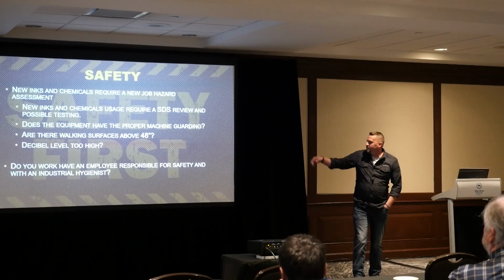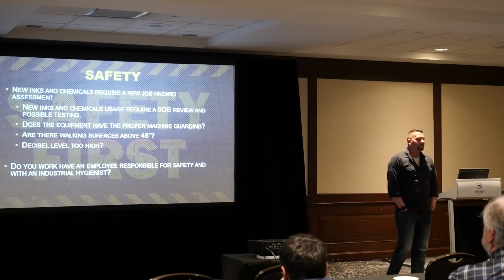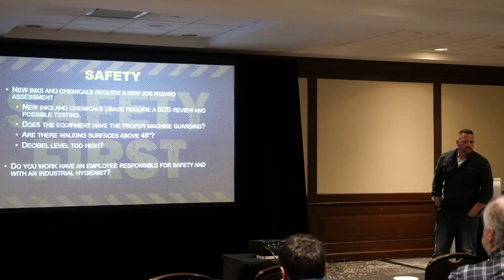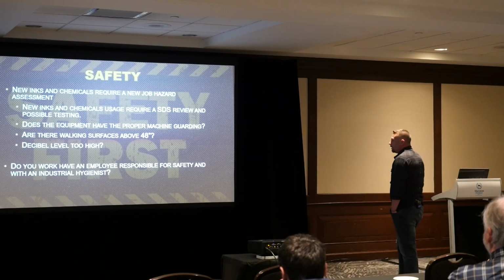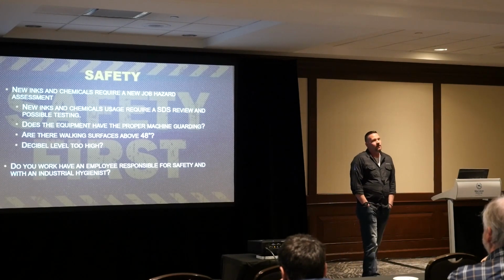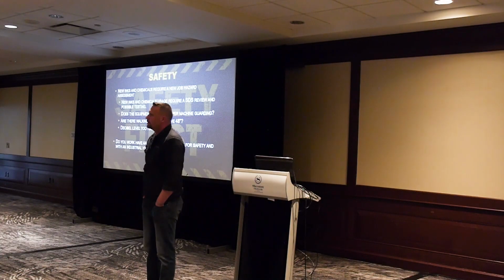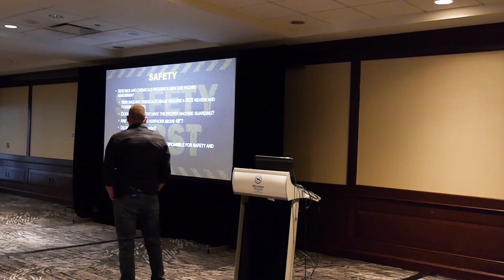I know this one sounds crazy, walking surfaces above 48 inches, but anybody with a Lear probably needs to think about that a little bit. How often you need to get up on the platform. And sound, that's probably a huge one. 90 decibels per 8-hour time-weighted average is what you're allowed to have by the OSHA standard. Anything over that, you have to have a hearing conservation program. And do you know how loud it is where your operator works next to that machine all day? If you don't, you need to figure that stuff out.